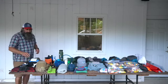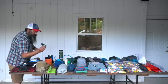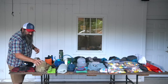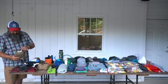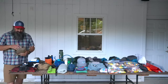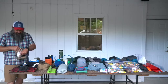Coming around here, I got a flashlight for around camp, my Petzl headlamp. Here we have kind of my safety kit. In here I have extra line, a fire starter, some wipes for my sunglasses or my glasses, an Opinel number 10 knife, a pocket bellows, and a ferrocerium rod.